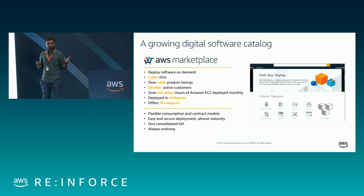At re:Invent last year, we also introduced the ability for you to launch software on containers using ECS and EKS, as well as launch software on SageMaker, specifically machine learning models and algorithms. So a wide variety of deployment mechanisms are available for you on Marketplace.